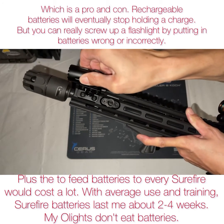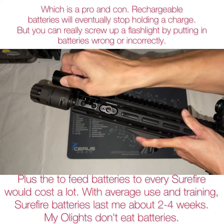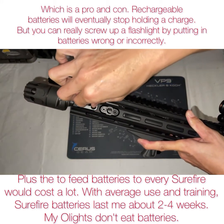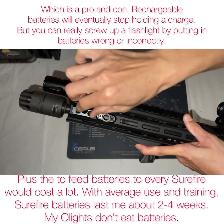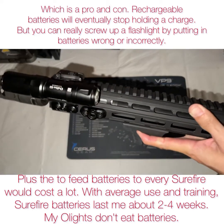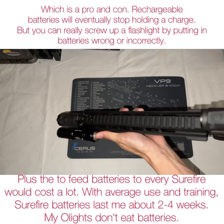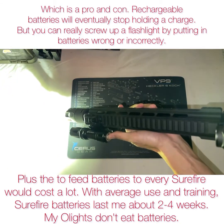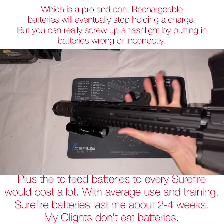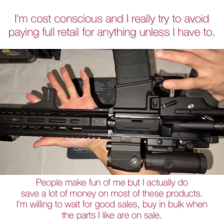When I used SureFires back in the military, I used to drain my batteries a lot, and those batteries were expensive. And that's just an extra cost. Not only are you talking about a $600 flashlight system, but you're talking about changing out those batteries about once every 2 weeks or so. And I just don't have the money for it. And I try to save money where I can, especially with a build like this.